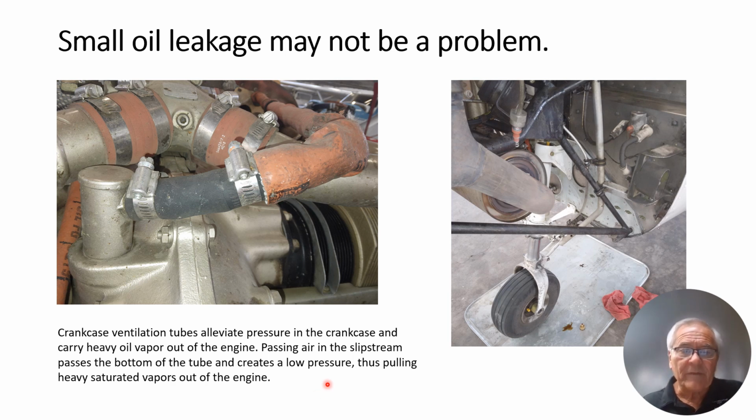Air in the slipstream passes the bottom of the tube and creates low pressure right here, and that's thus pulling heavy saturated vapors out of the engine. These are actually common in cars through the late 50s and early 1960s. Then they started to reroute this stuff back into the engine and burn it, and they do a lot of other stuff with them today.